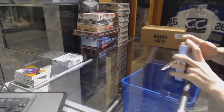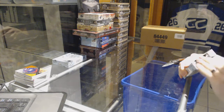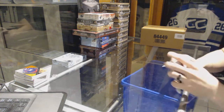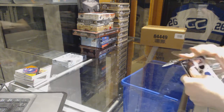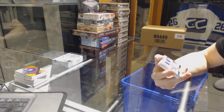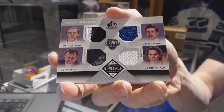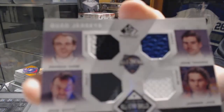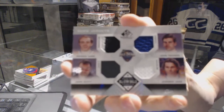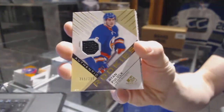All right, box four. We've got an All-Star Skills quad jersey, which would be random between the Hawks, Islanders, Panthers, and Coyotes. Patrick Kane, John Tavares, Jaromir Jagr, and John Scott. All-Star Skills quad jersey. Rookie jersey number 399 for the New York Islanders, Ryan Pulock.